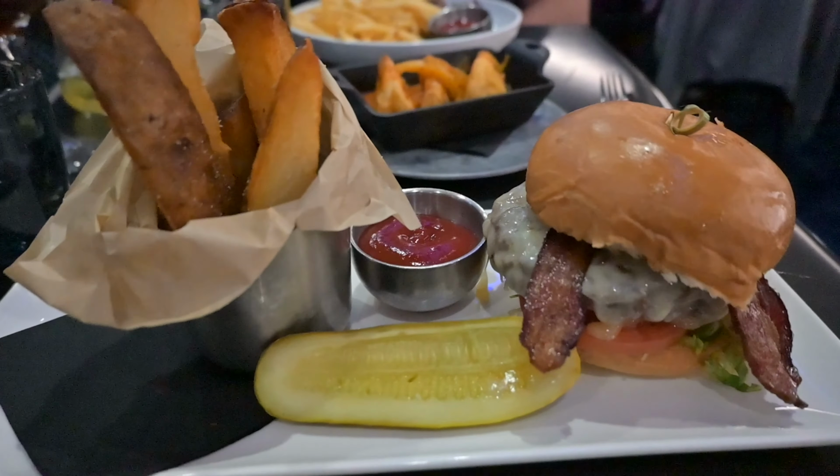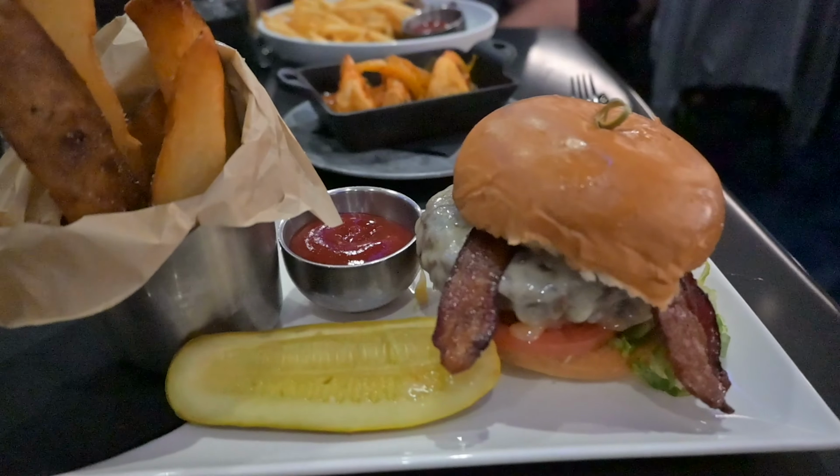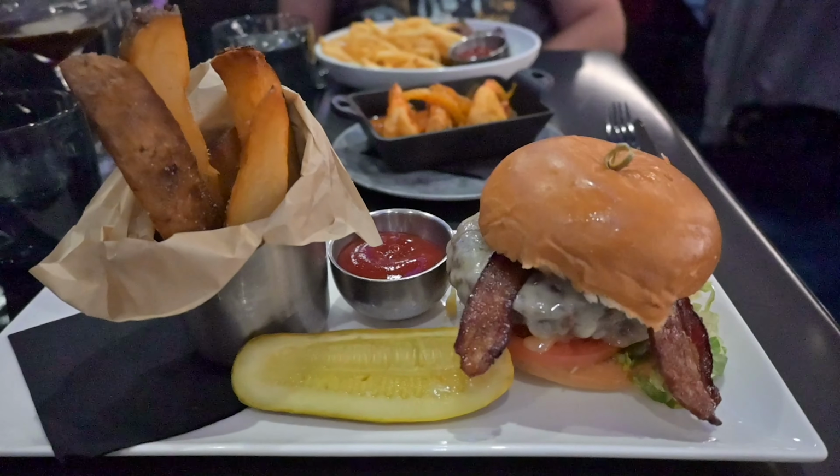white cheddar cheese, bacon, shredded lettuce, tomatoes, roasted peppers, citrus aioli, and fried potato wedges. So basic burger, but just a fancy name. And I'm gonna take a small bite into it and then I'll let you know how it is.